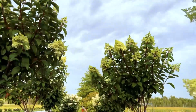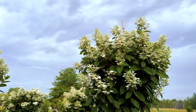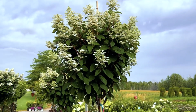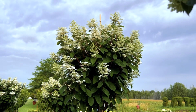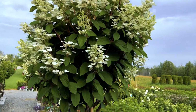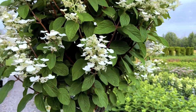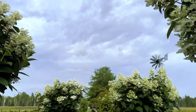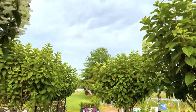And then as we come over here, we come into the Quickfires. So you can see again, see what I mean by that tidy habit? It kind of stays nice and tight and compact. The flowers tend to stay up at the top, and they have that nice kind of lace cap panicle. It just looks really, really beautiful. And we can kind of keep walking underneath these until we get over here to the Limelights.